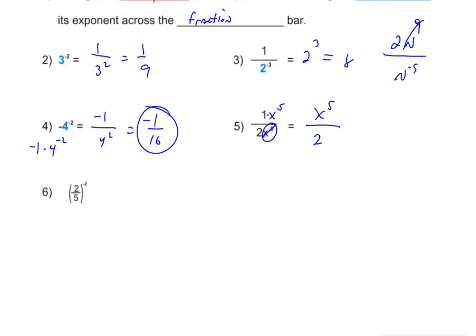All right, so number 6 now, we have to deal with a fraction base and a negative exponent. So that's 2/5 to the negative 2, right? So would you believe 2 to the negative 2 divided by 5 to the negative 2, right, so far? All right, finish it, because remember, you can't have negative exponents. 2 to the negative 2 divided by 5 to the negative 2. Finish it off.